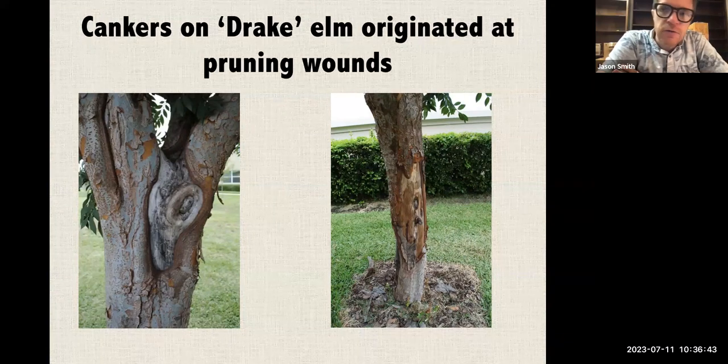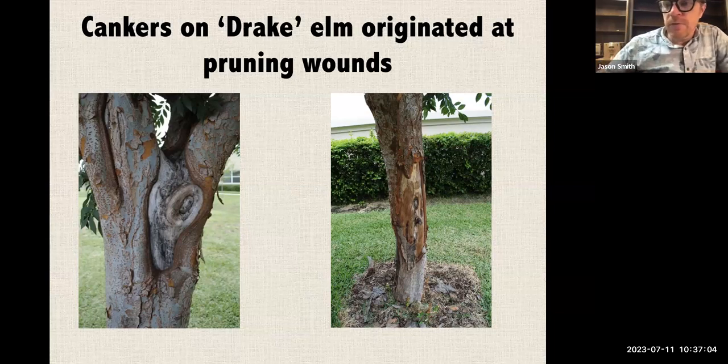We've selected a cultivar of a non-native species of elm, and not only that, but we're seeing a lot of seedlings of Ulmus parvifolia, of lacebark elm, in this area coming up all over the place. So it may have some invasive potential as well. That's something maybe we can talk about during the discussion.